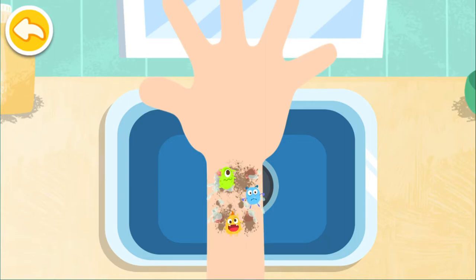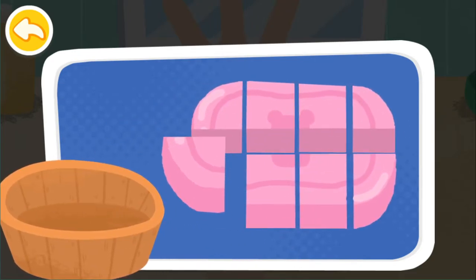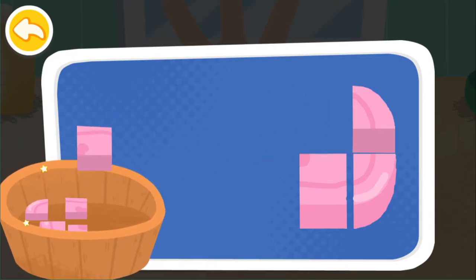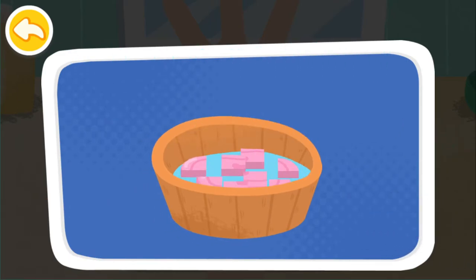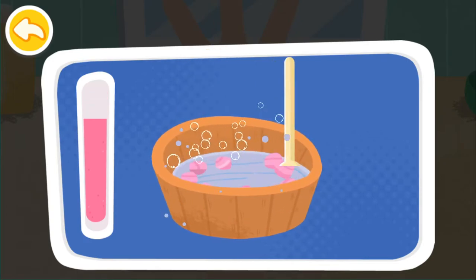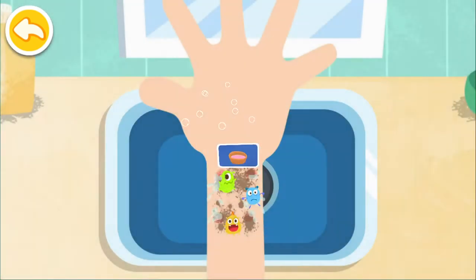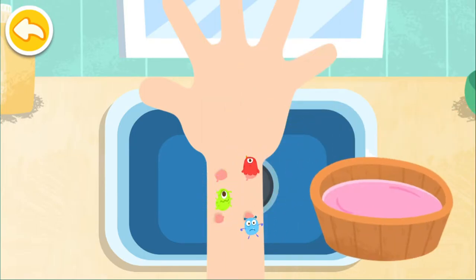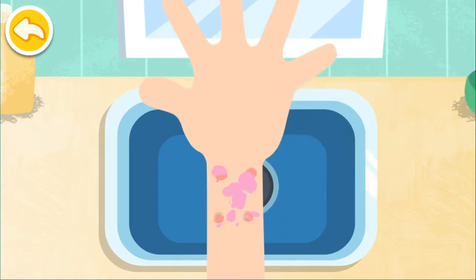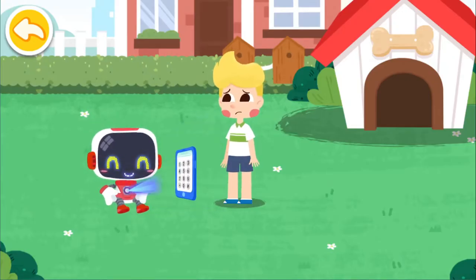Rabies virus will be spread through dog bites. Make some soapy water. Alkaline soapy water can neutralize toxins in the dog's saliva. Please rinse repeatedly with soapy water. Wipe away water droplets with sterile gauze. Now it's time to go to the hospital for taking the rabies vaccine.